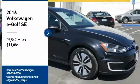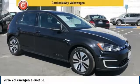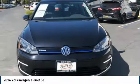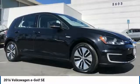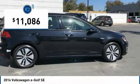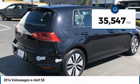Come test drive the 2016 Volkswagen e-Golf. The Volkswagen e-Golf is the company's first all-electric car. It maintains the spirited driving experience of internal combustion versions of the Golf. The e-Golf is the best handling electronic car in its class and is priced below $15,000. This vehicle has less than 40,000 miles.